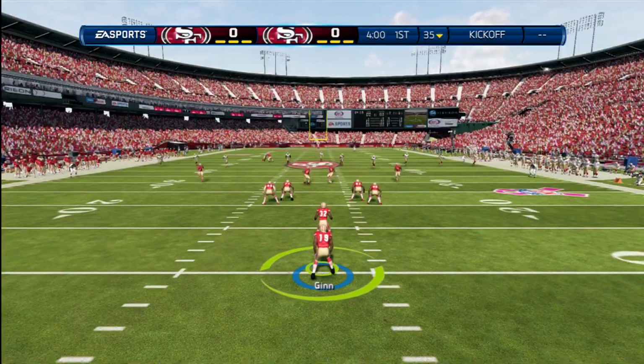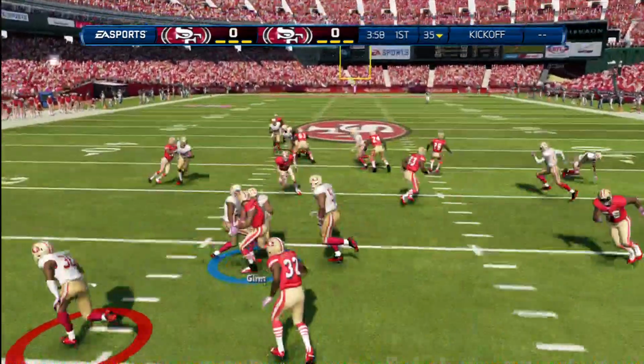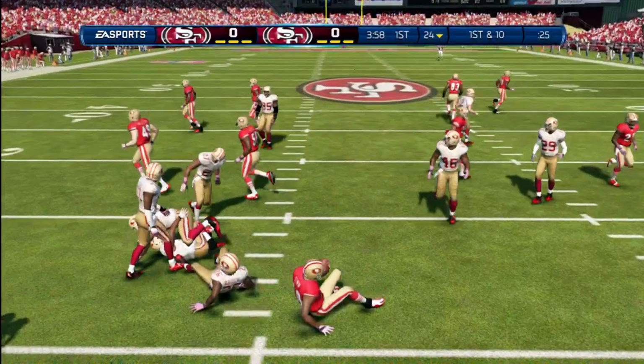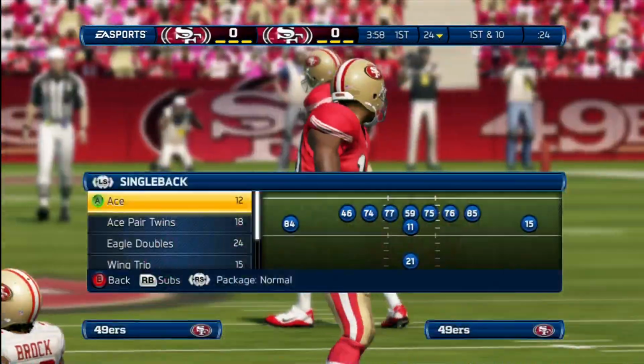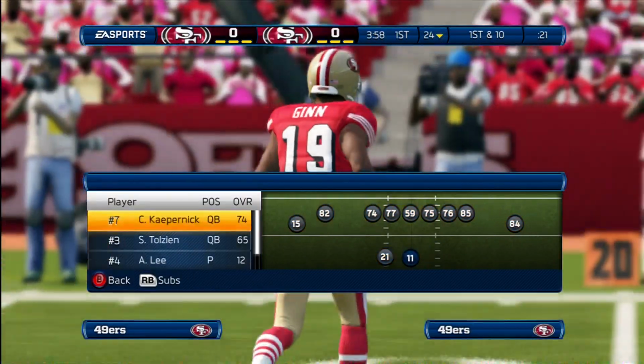They're tremendous blockers for the running game. They got the speed to go down the field, and they got feet, Jim, you know, those quick feet. So even when they run those short routes, if there's man-to-man coverage, they're quick enough and shifty enough to still get away from the defender.